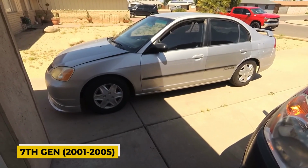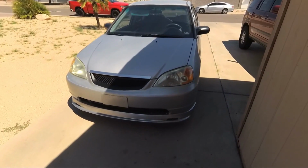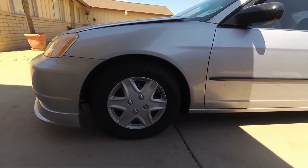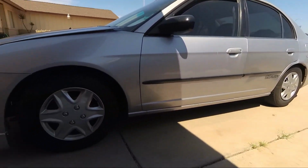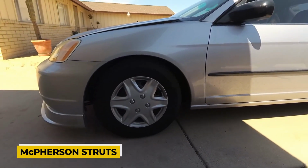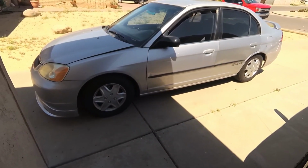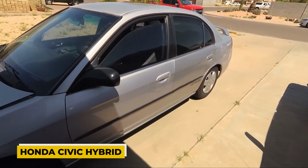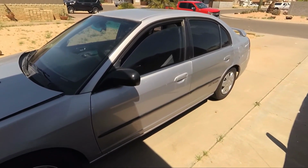Seventh generation, 2001 to 2005. After successfully surviving the year 2000, the Honda Civic underwent a significant redesign. Honda was able to increase the internal space of the Civic by replacing the double wishbone front suspension with McPherson struts. As a result, the Civic was elevated from the subcompact to the compact car class. Naturally, the first Honda Civic Hybrid arrived, which demonstrated Honda's aim to provide a choice of fuel-efficient options for its consumers.